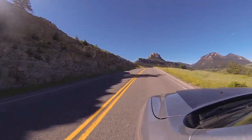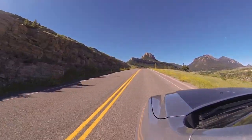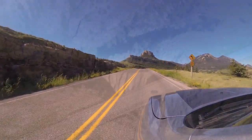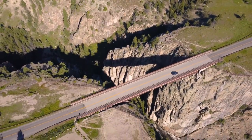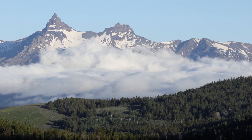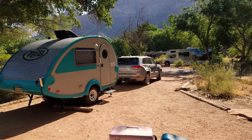Combine this drive with the Chief Joseph Scenic Highway for an unforgettable drive. There are numerous campgrounds as well as boondocking spots all the way along US 212 and the Chief Joseph Highway. I spent one night at the Hunter Peak Campground, which is a small National Forest Service campground right off the Chief Joseph Highway, where I had a unique opportunity to watch a cattle drive in action.